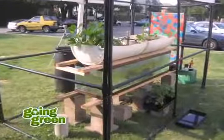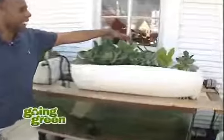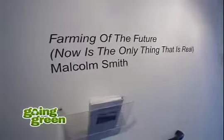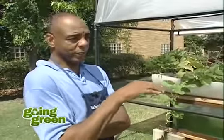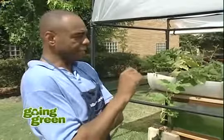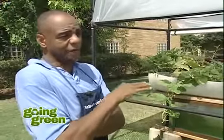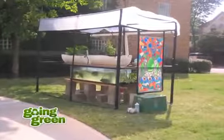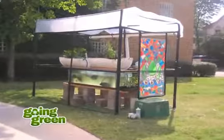Malcolm calls aquaponics farming of the future, and he's quick to point out this method is a productive process that can happen here and now. Farming of the future, and also has in parentheses, now, is the only thing that's real, because the past does not exist and neither does the future. The only thing that's real is this moment like we're having right now. And I wanted to let people know that you can do this right now at a very affordable price, for next to nothing. There is no doubt that Malcolm will continue to grow with aquaponics for many years to come.